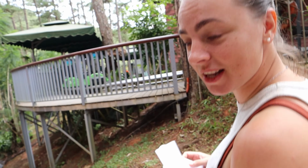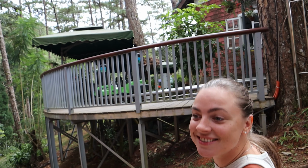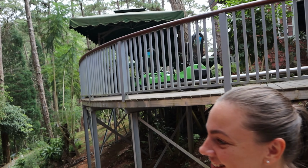For as touristy as this place is, it's not very well signed. We're not too sure where we're going. All right, caught a glimpse of the waterfall, so at least we know we're on the right path.